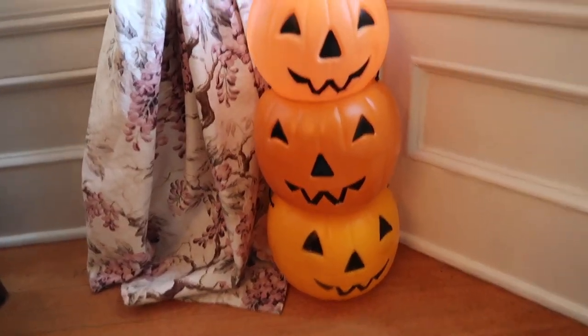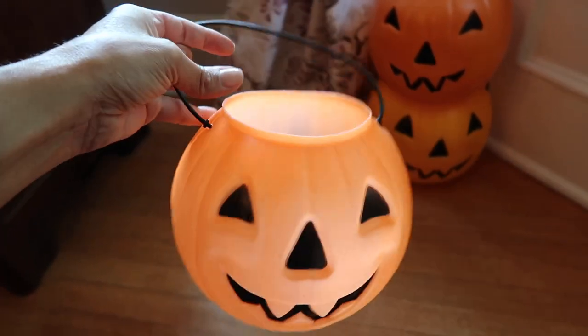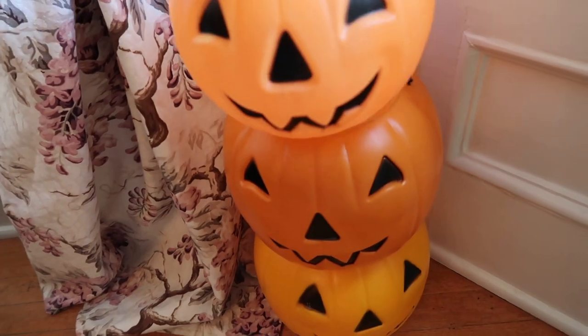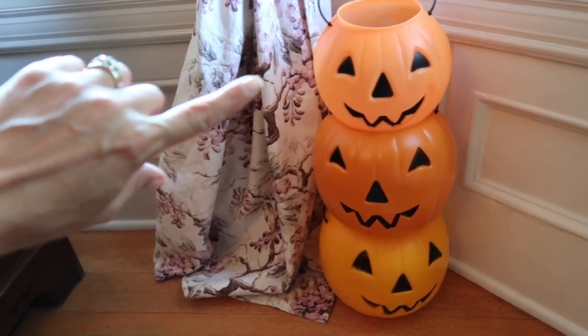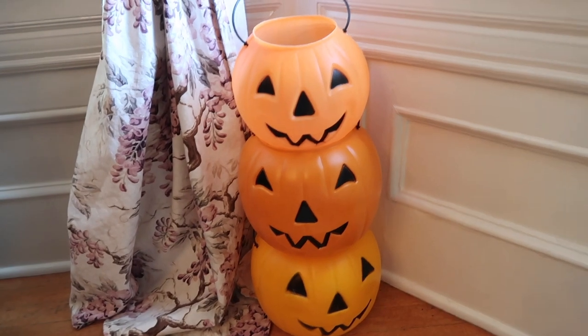Do any of you guys have these old school plastic trick-or-treat buckets? I've had these for years, and they just remind me so much of my childhood, and I never knew exactly what to do with them to display them, but I think this looks really cute. I just stacked them all up. I probably have more laying around somewhere, but I think the three of them stacked on top of each other look really cute.